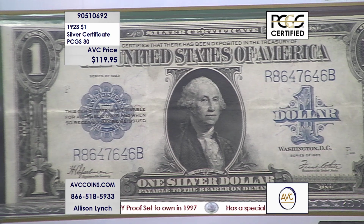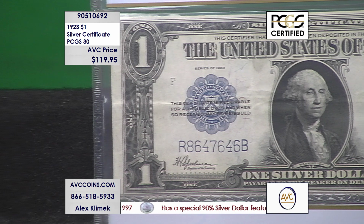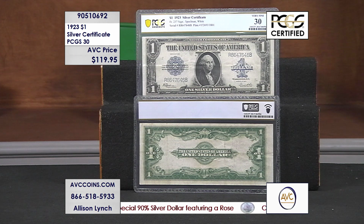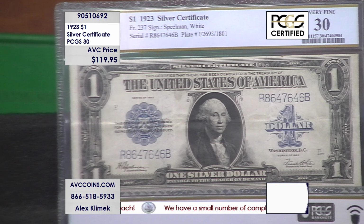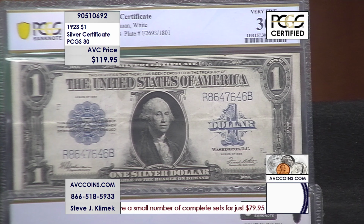You very rarely see these in uncirculated. When you do see them, they're usually heavily circulated. They look like they've been folded 100 times. My competition, they have uncirculated in sleeves for $137, and they look like they were carried on the back of a cowboy moving west and were used 1,000 times. These are PCGS 30s. They look gorgeous, as you can see, and they sell for less money. That's the AVC way. That's what we're all about. That's what we strive for.